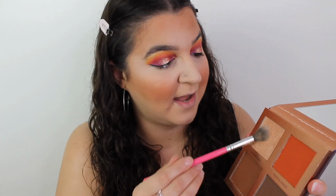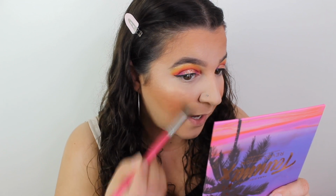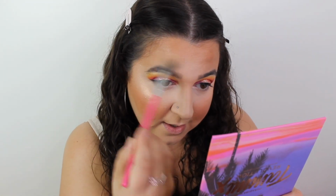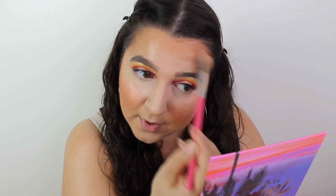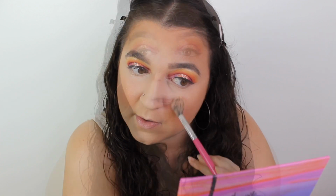And now time for the highlight, and this is in the shade Paradise Glow, which I know will suit me because I use so many highlights of this shade anyway. And this is a proper gold highlight. Sometimes I find that the gold highlights have a bit more champagne to them than they do gold, and this has a lot of gold to it for me, and it diffuses beautifully. I'm actually going to put it in the inner corner of my eye as well.